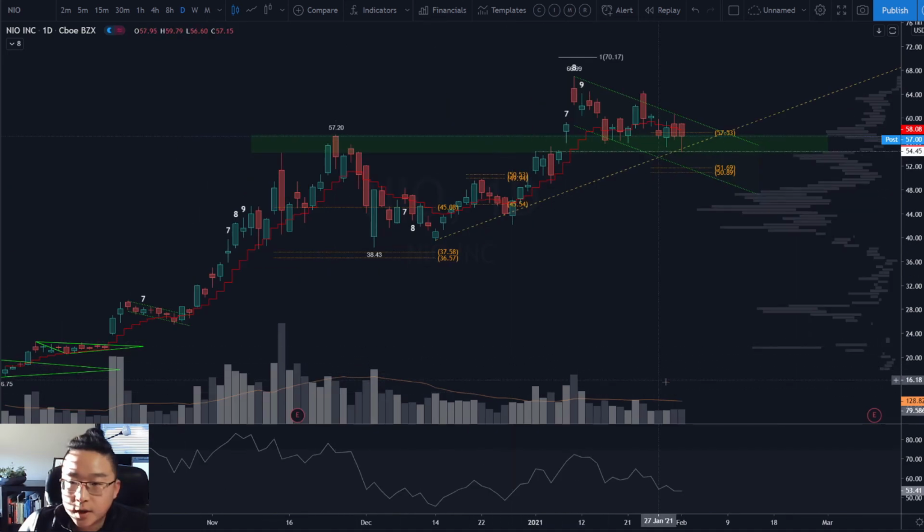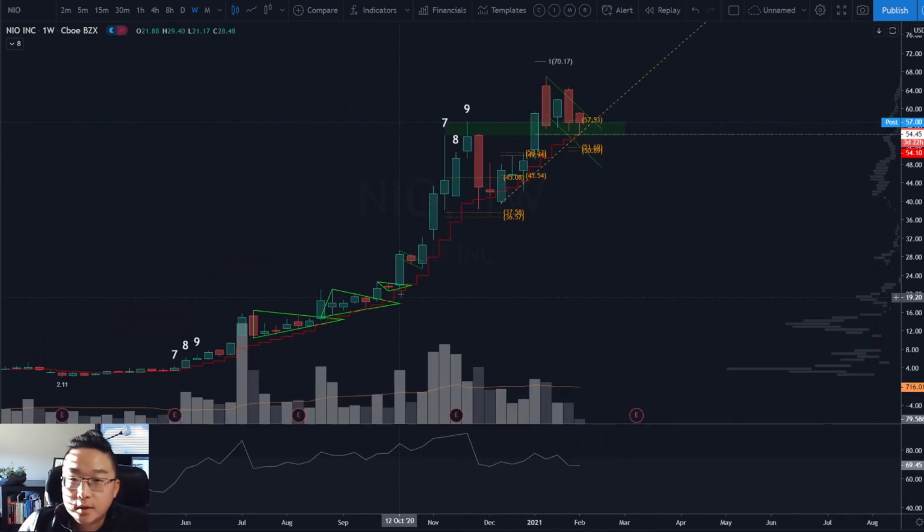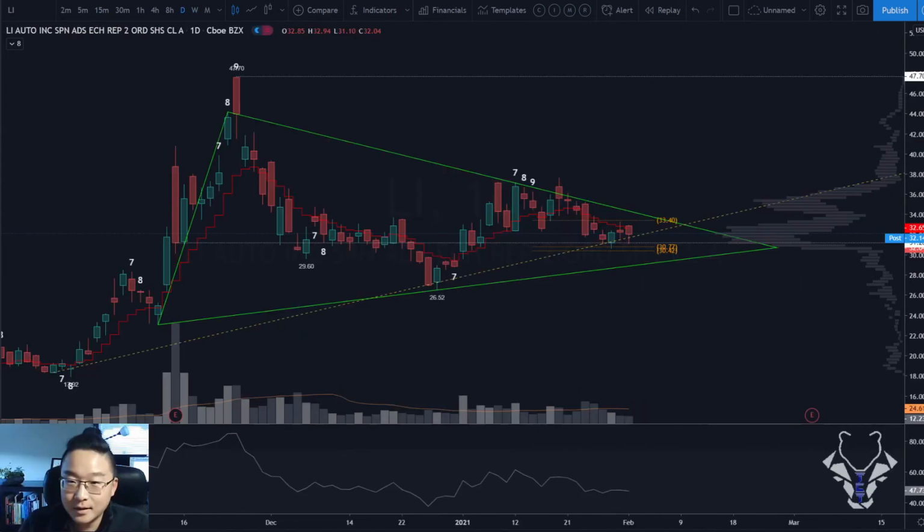Decreasing volume for a long time. Gonna want to see a follow through on this weekly bull flag. Last time we saw not a whole lot of follow through. This time we're gonna want to see much more. Trend line is catching up. Very nice setup. Might consider picking up a position for.